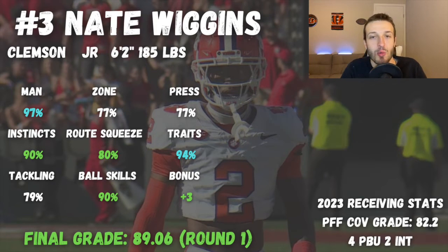Next, we have Nate Wiggins, the corner from Clemson. I think the best true man-to-man cover guy in this draft. I think that he doesn't necessarily play much press man, unlike McKinstry. He's not all up in the wide receiver's face off the line of scrimmage. Wiggins is more of an off-man type of player where he has a little bit of space, but he has the ability to read and react.